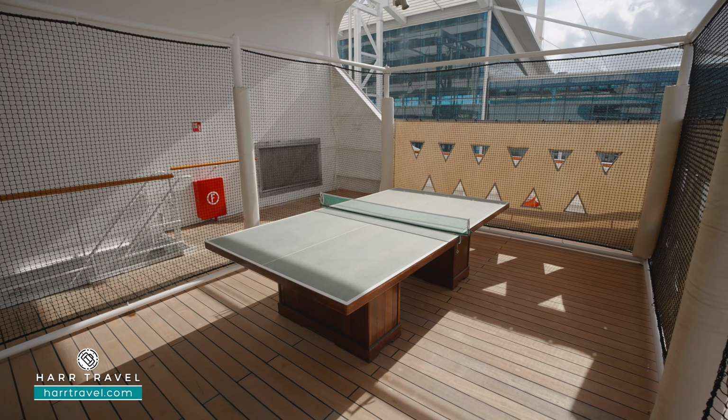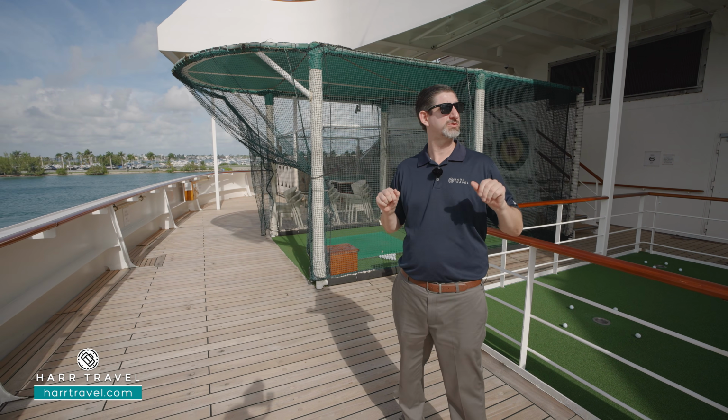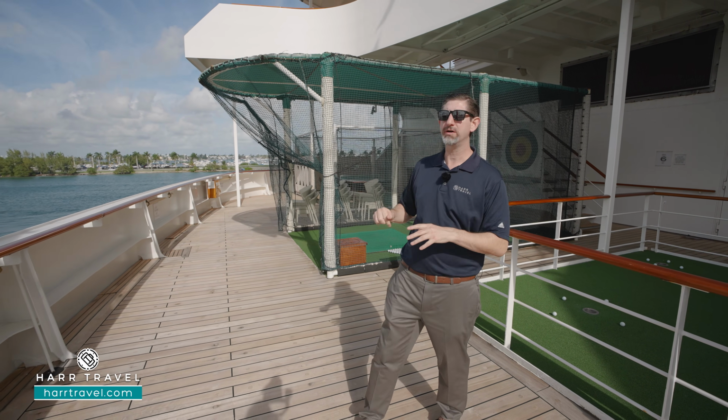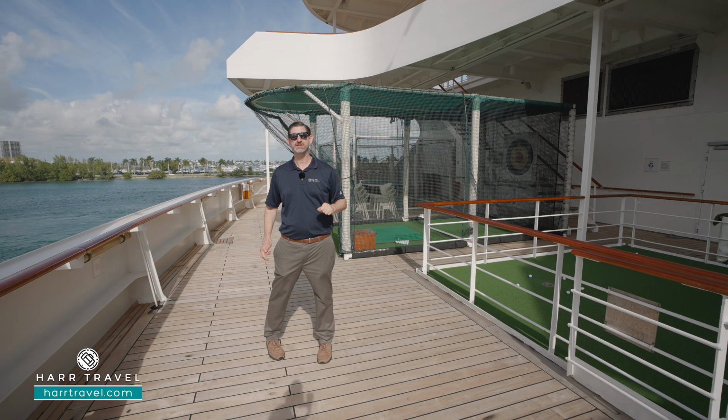Now, in addition to being a sports area, it's also an incredible viewing area. They'll set up chairs here as you're cruising through scenic parts of our world, and this is all part of the aft of the ship. It steps all the way up where you can have incredible views from all of these spaces.